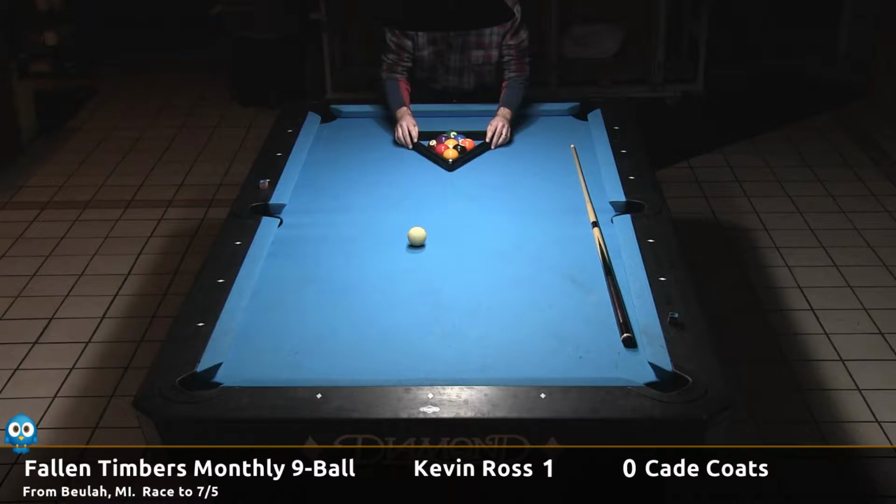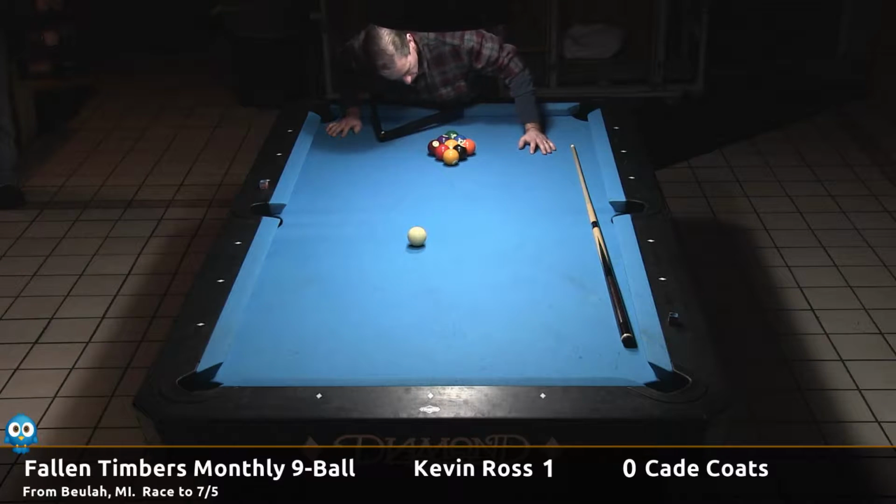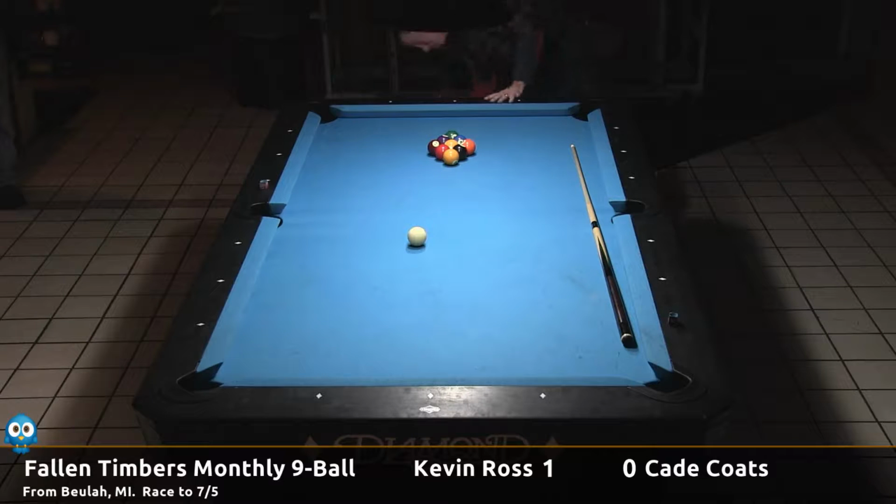This tournament happens the first Saturday of every month. If you're in the area or in Michigan, whatever, want to come on out. House adds $500 on 32 players. This tournament is played on 6 7-foot diamond blue label tables.